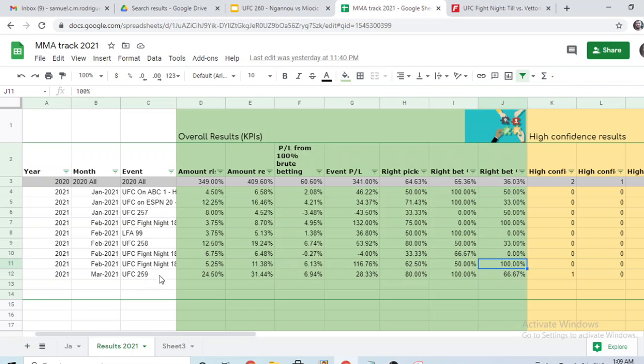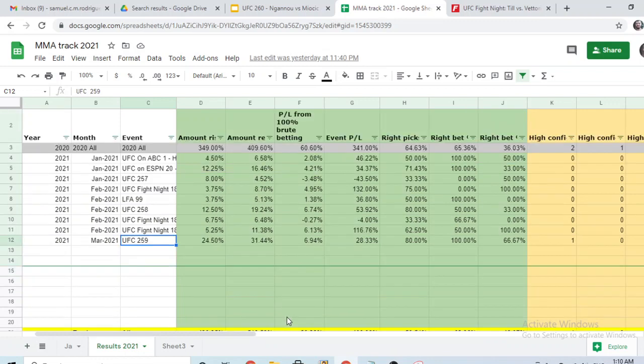For UFC 259, I said a lot about Megan Anderson. She lost, but still I had great profits on Zetchuk, Trevin Jones, Uros Medic, Amanda Lemos, and Kyler Phillips. So all wins. I also lost Jake Matthews. Still, it came to nearly 7% profit from the unit perspective of all the betting money. Nearly 30% profit for the event, and these are the metrics. I got 80% of the right picks, 100% when I bet the juice, and nearly 67% when I bet the dog.